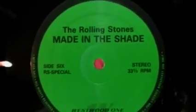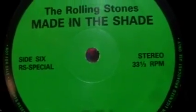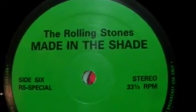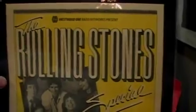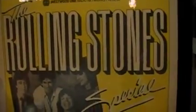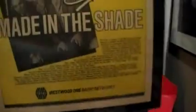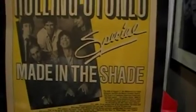These are all on green label, put out by Westwood One, and it's a multi-side Rolling Stones special, Made in the Shade. This is an advertisement for that Westwood One radio special, Made in the Shade, a black, yellow, and white ad.